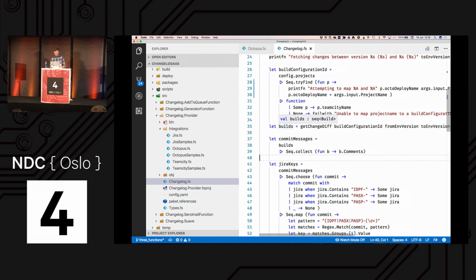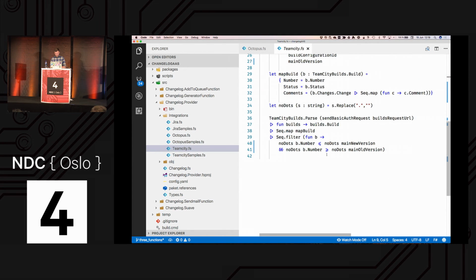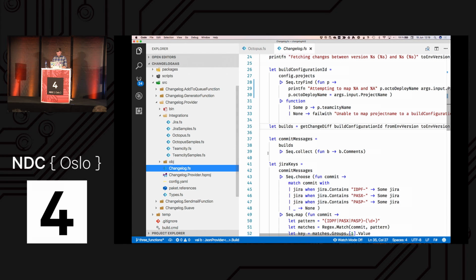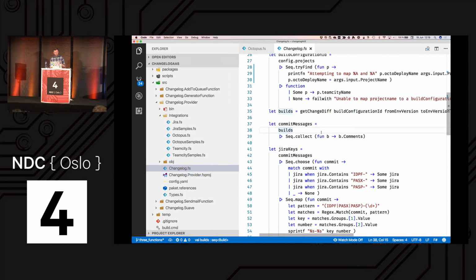the builds, and what you see here is that we have a sequence. Sequence in F# is the same as an enumerable of build. Because what we do inside here is that in the end, we actually map them to our own type of build. Because we want to just put them in a type for easier work with them later. So then we have the builds, and then we can just start.